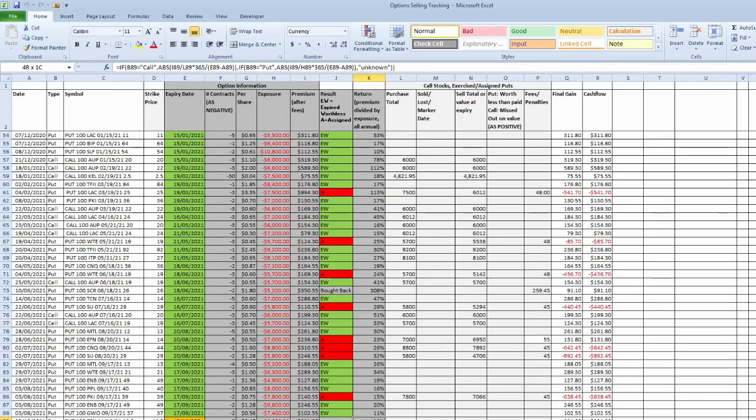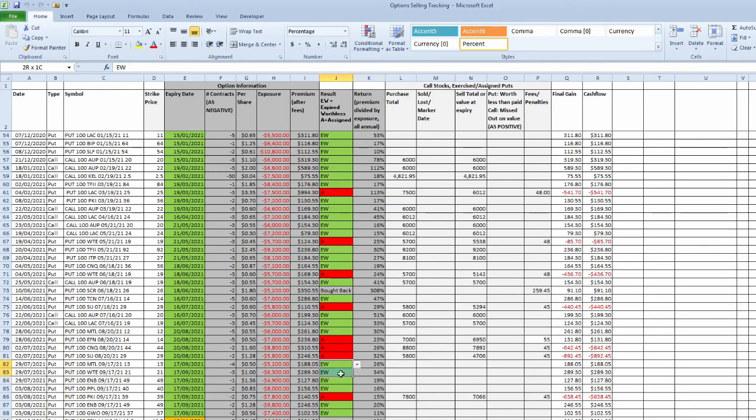And this is the annualized return on the fee with respect to the amount of money at risk, and I showed you that calculation earlier. So in the past, you're either getting a result of expiring worthless, so that's the greens. That's generally what I'm going for.